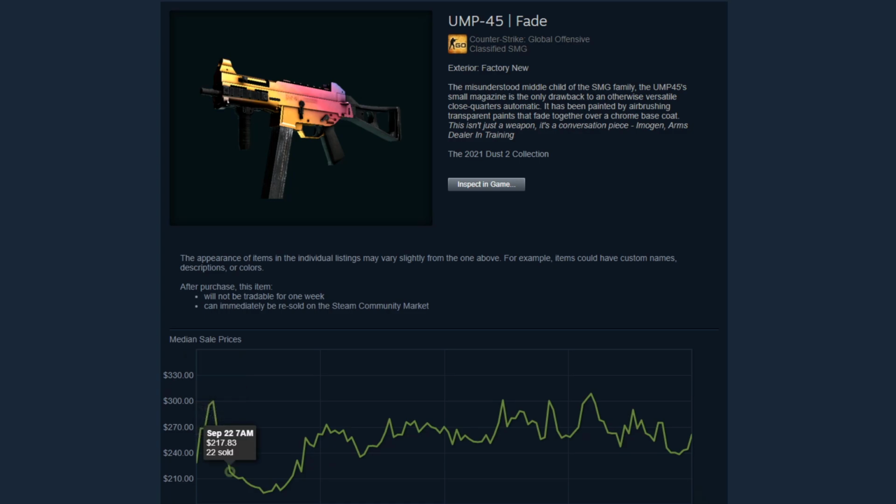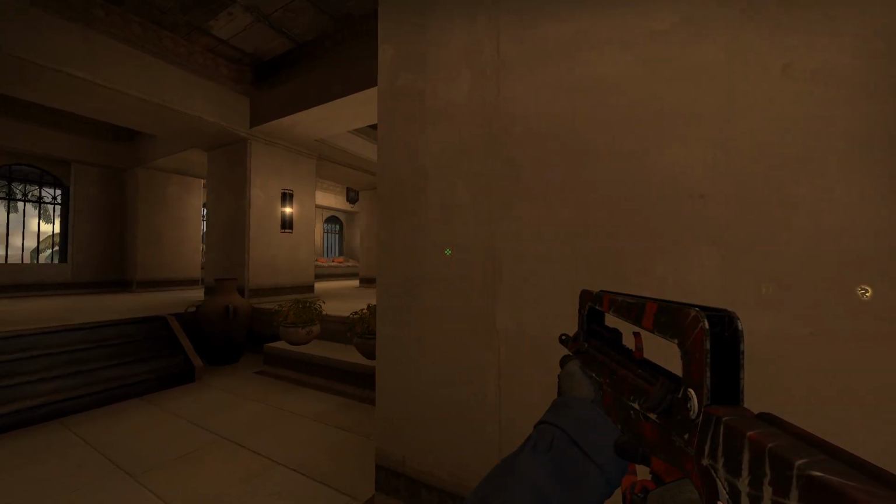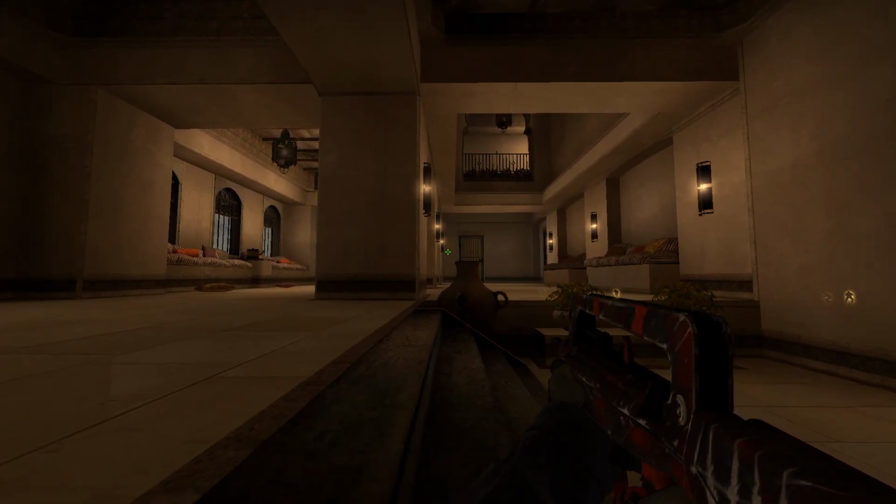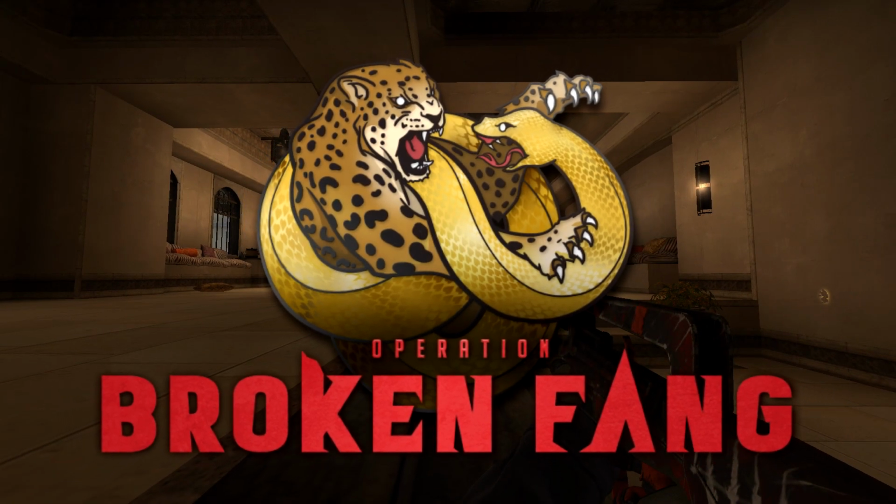But with all the investors and hype behind these limited skins nowadays, that price corrected and has hovered around the same range after the initial panic, hype, whatever you want to call it, on the first few days. So now that it's died down, is it a good time to buy into these skins? Well, let's look at past trends from Broken Fang to find out.